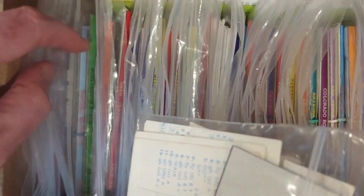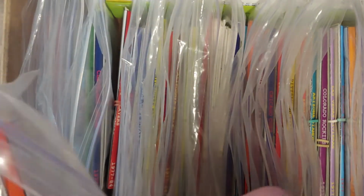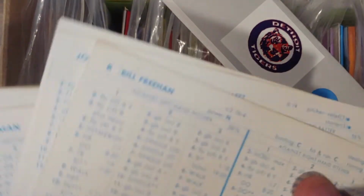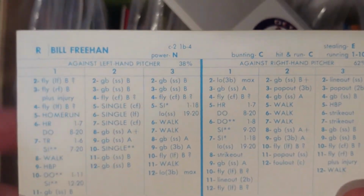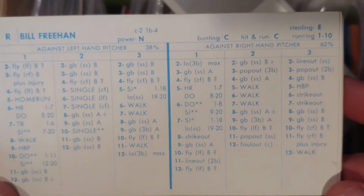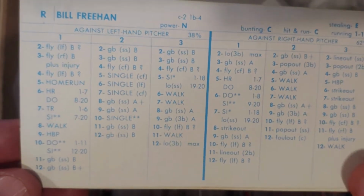We're going to go to the Tigers and then the expansion Ohio team. Tigers, oh boy: Freehan, Hiller, Kaline, and Fred Scherman. Nice players. No waiver guys. Freehan, oh boy. Nice. Oh, he really kills lefties here.